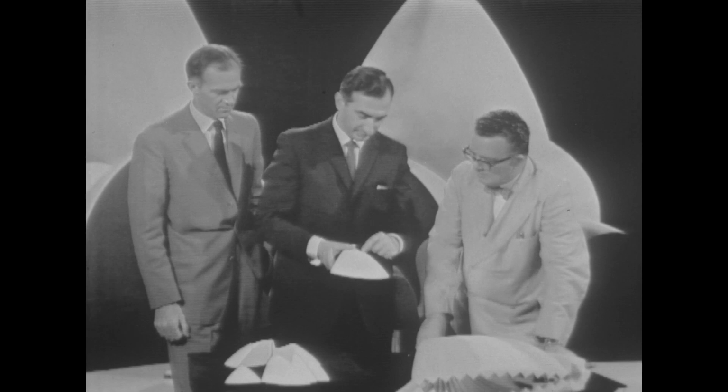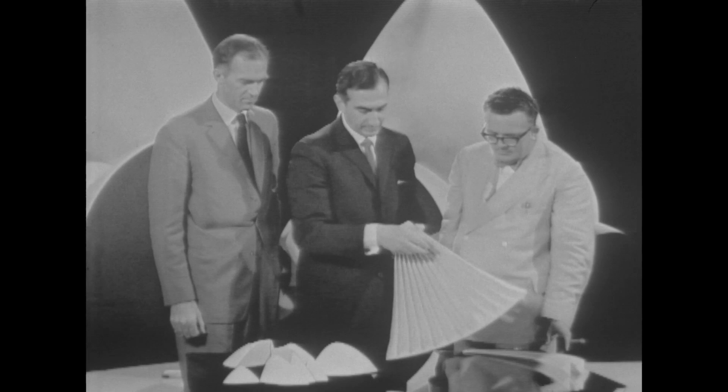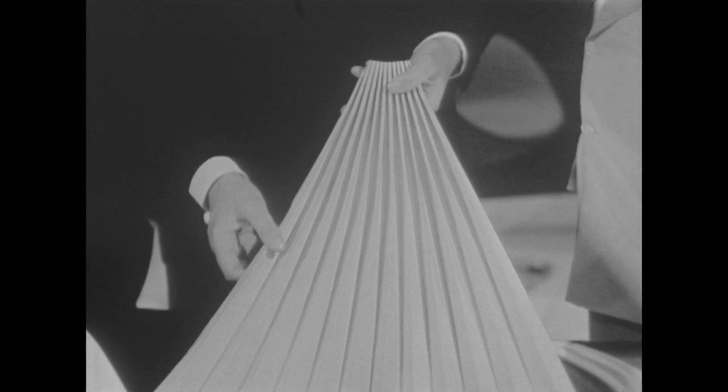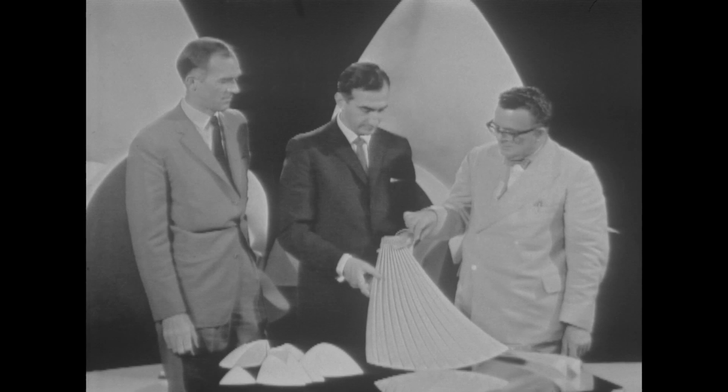Well, in the same way as the lines of longitude, each element of the sphere has been separated as a unit away from the whole so that it can be pre-made, prefabricated, and then assembled together. Now, each of these elements is identical for the whole entire roof. Coming back to the orange again. Coming back to the orange, yes.